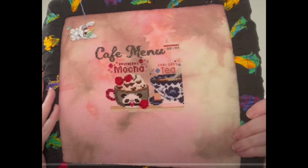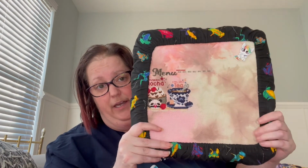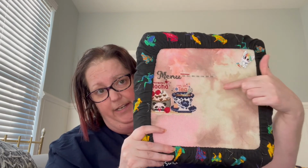And I really got between 200 and 250 stitches more done on this, and that includes some of the back stitching. So here's where I'm at. You can see I've moved the Q-snap. I'm very close to done with Earl Grey, and I also started working on the border along the top.